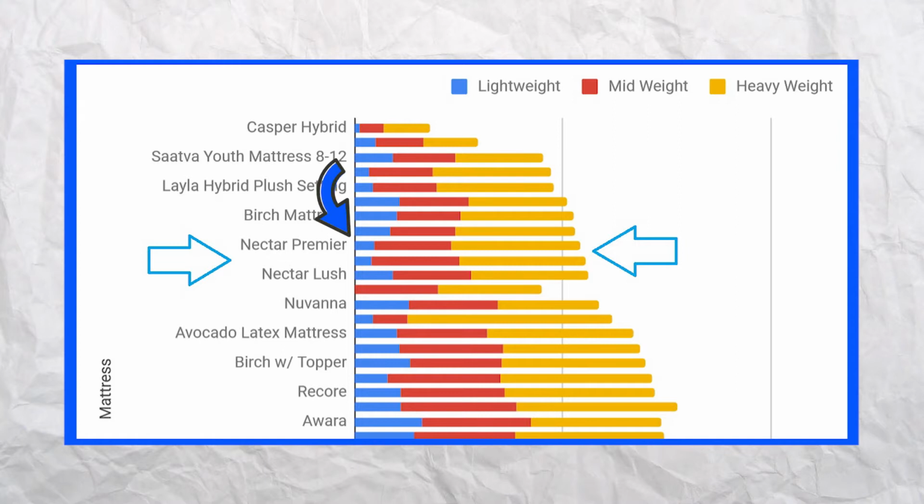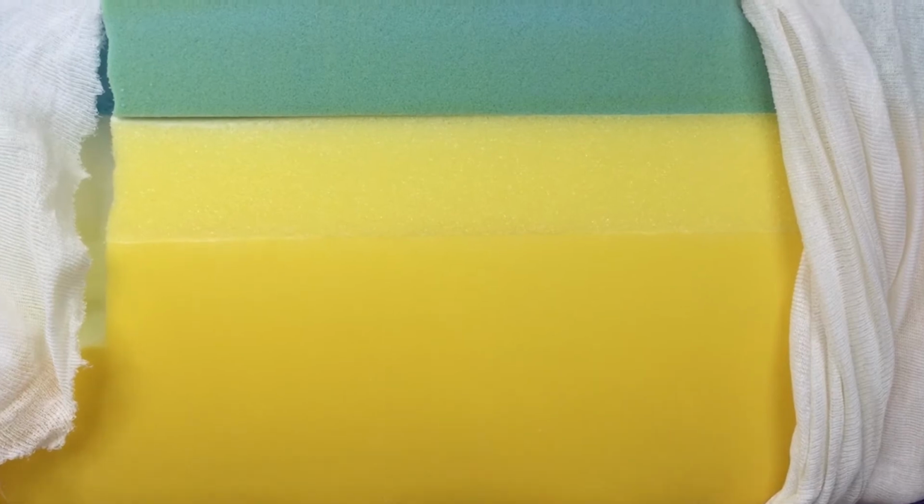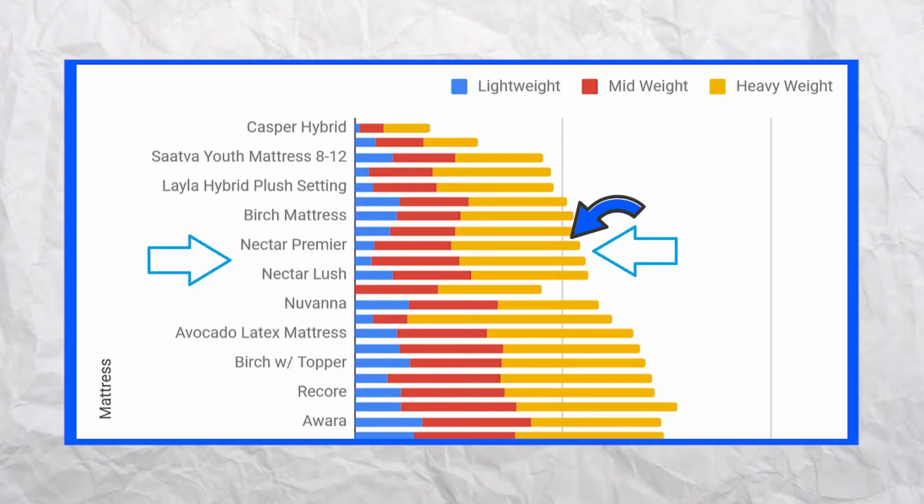The Premier model is ever so slightly firmer than the Lush, as evidenced by its higher placement on the chart. Interestingly, you do get to enjoy a very slight increase in the feeling of contour in the comfort layer before the transitional foam kicks in, as you can see in the longer blue line in the Premier results. While the feel of the transition foams in both the Lush and Premier models are perceivably similar, it's the support core that makes the biggest difference. Independently of the blue and red lines, the yellow line, which indicates interaction of the heavier areas of the body with the support core, is more pronounced.